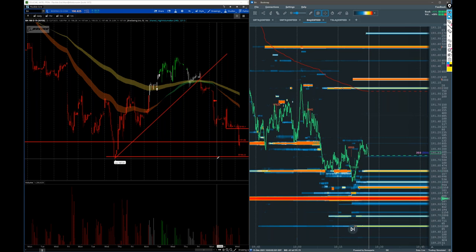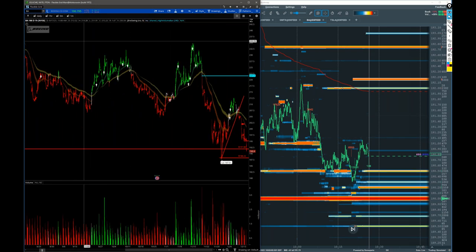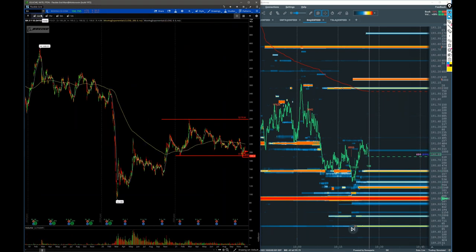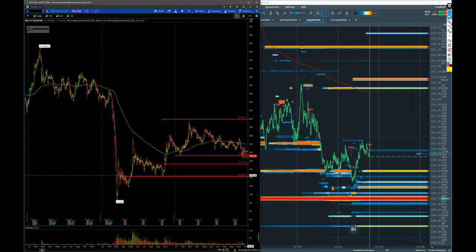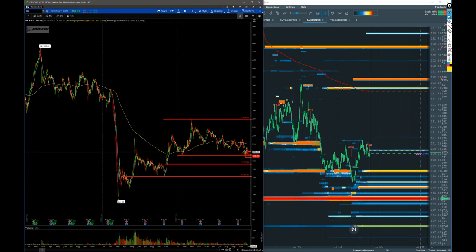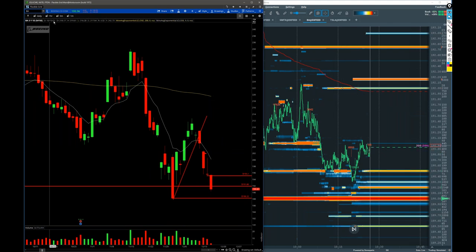If we break this 187, then look over here on the hourly. Actually, we can go even on the daily. We're looking for the main target down here at 140, okay? So this would be a very good swing opportunity for the next months. We have to look, traders, for the break on this support at 188, okay? Now let's look at intraday.